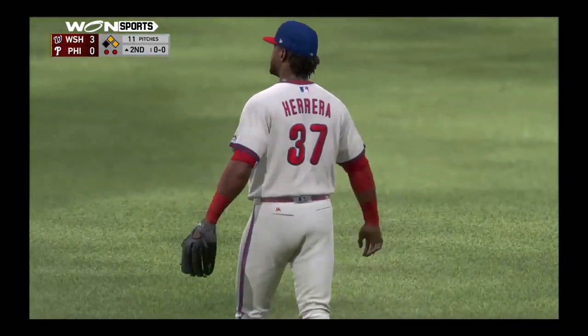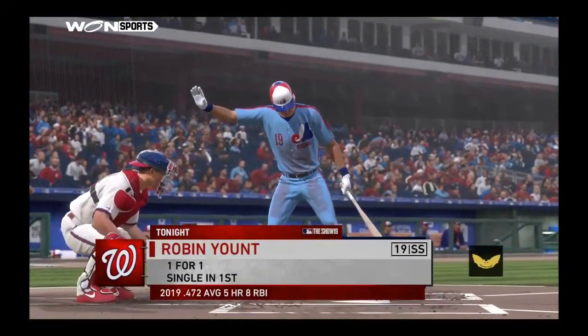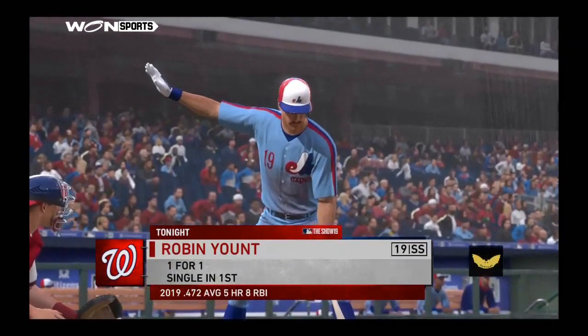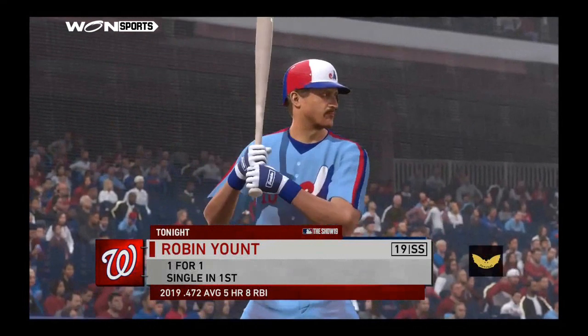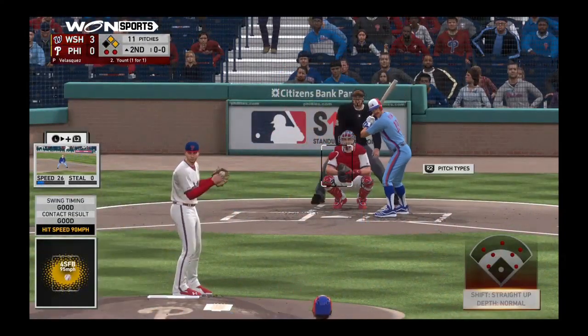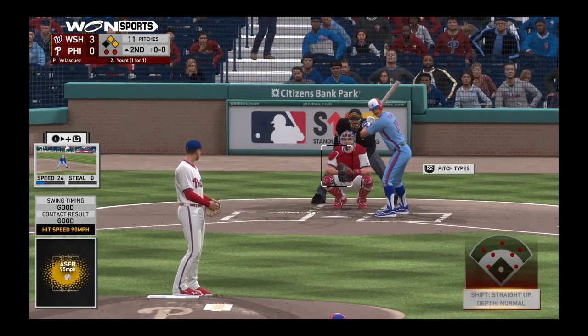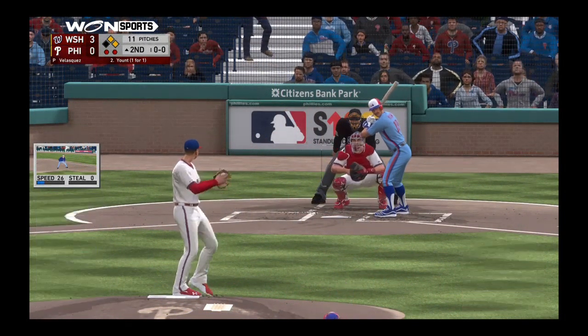So 2 away. Good play by Herrera in center field. And now bring up Alvin Yount, 1 for 1. 3-0 Expos with first and second occupied and 2 down. Vasquez set at the belt, keeping an eye on both runners, especially the second base.